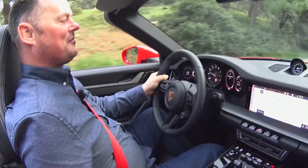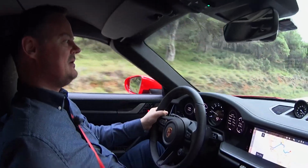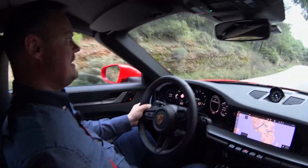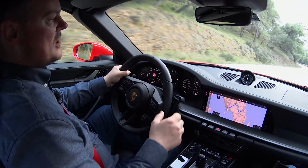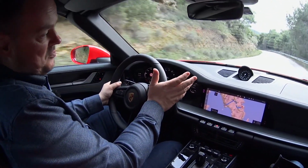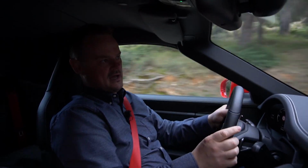up comes the roof. So currently going 43, and there we go. Look at that. So I think this is a useful experiment to do because you should be able to pick up on just how much of a reduction in wind noise you get. Interestingly, but probably not surprisingly, the most wind noise you can experience in this car is if you have the roof up and the windows down.